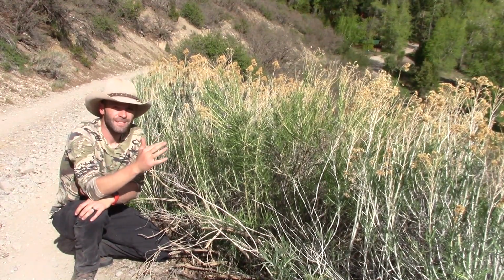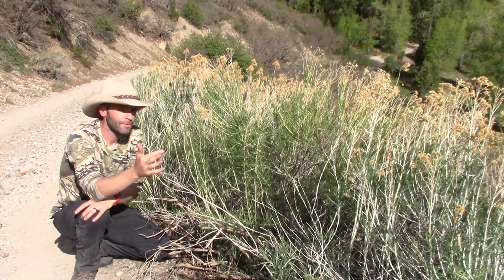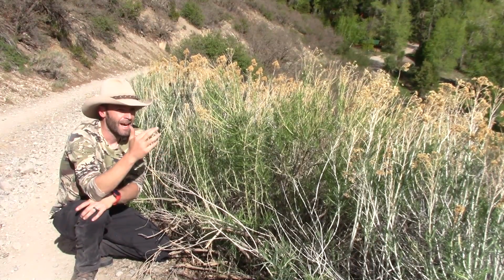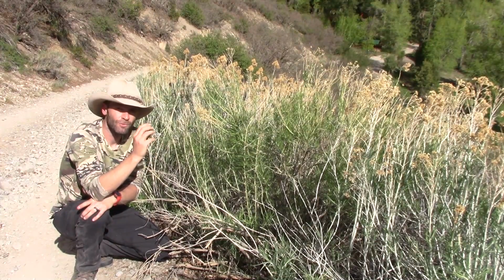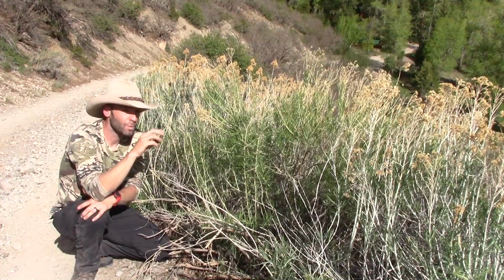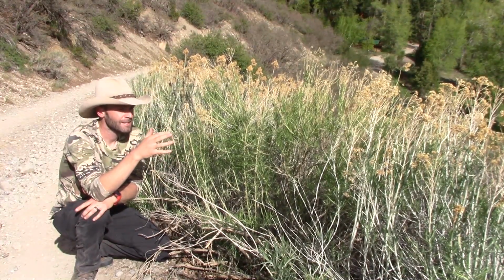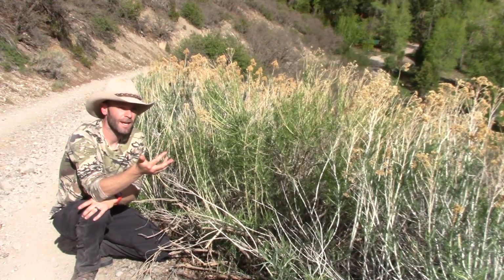Rabbitbrush, for whatever reason, doesn't get a lot of love. I've heard biologists say that it has very little food value to mule deer and elk. But I can tell you from my experience, I've actually seen mule deer in particular key in on it when the flowers are real tender. I've actually seen big mule deer bucks just work patches of it and just eat the flower. And through research, I've found that it's actually considered pretty high quality browse for deer and elk.